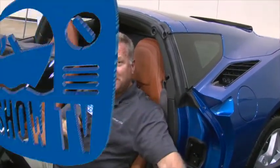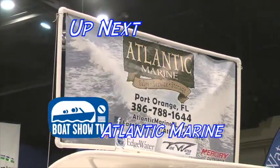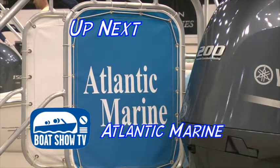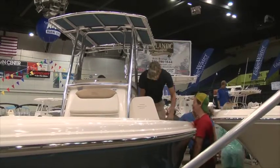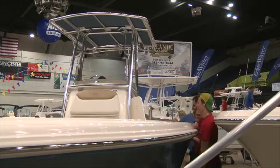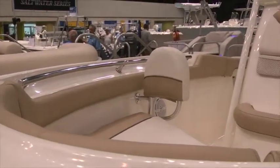It's showtime. Our first stop at the Daytona Boat Show is Atlantic Marine, a family-run business with an extensive line of boats. Let's talk a little bit about everything you have here, starting with Edgewater. Yeah, we've got the Edgewater center consoles here. Some of their dual consoles are here. And they're just a real nice boat. The nice thing about them is they're right down the street from us. The factory's in Edgewater. Also, I'm looking over my shoulder, Pioneer. Beautiful boat. Yeah, they're a nice boat also.